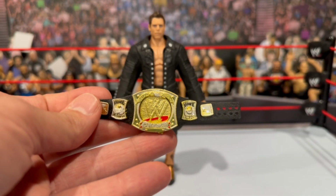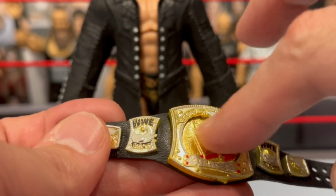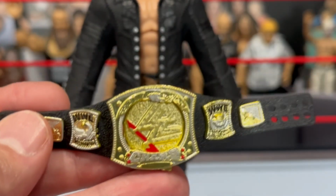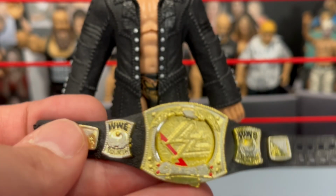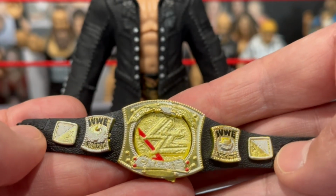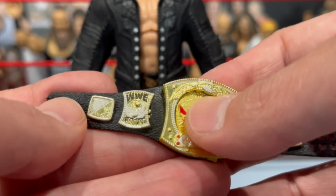And we can take a quick close-up look at this belt. This one actually does spin, as opposed to some of the other ones that are supposed to spin and don't. I will say the center plate looks a little duller. It doesn't have quite the shine that the outer plates do, or even the side plates here. But you can see it does look pretty nice.